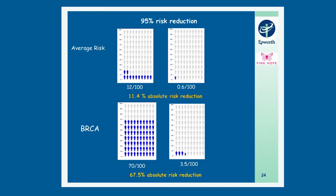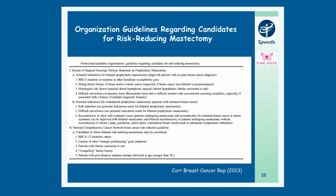So if you take the general population, as we've heard from various speakers, there's a 1 in 8 lifetime risk, so that's about 12%. If you reduce that by 95%, say, you're not getting a huge absolute reduction. Whereas if you're in the bottom group, with perhaps a 70% lifetime risk, and you're able to reduce that by 95%, you're getting a very significant risk reduction. So the benefit an individual gains from a risk-reducing procedure is directly related to their level of risk. Various organisations have guidelines as to which women would potentially be suitable.